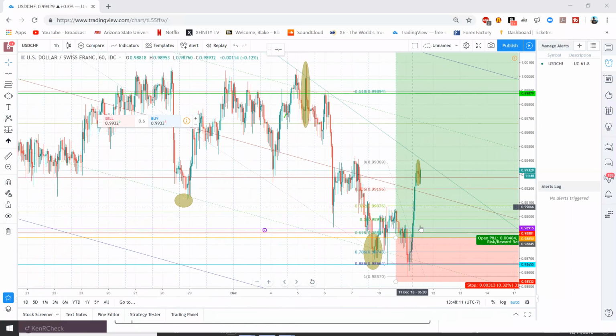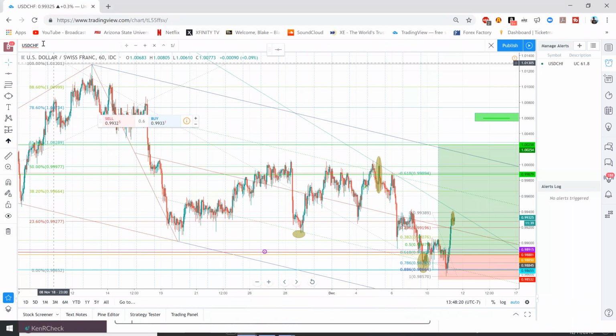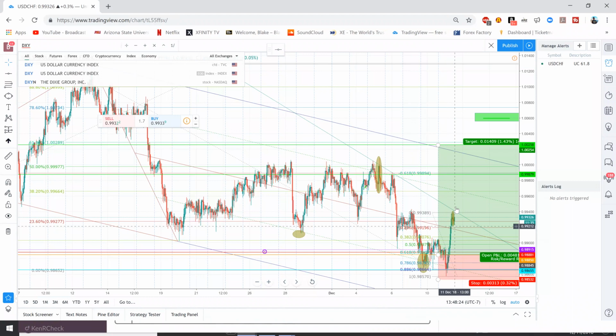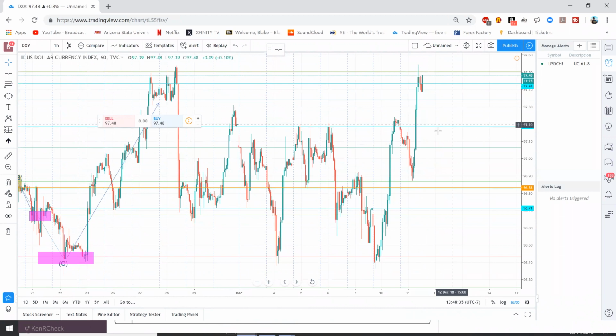So overall, I hope you did take this one. If so, good for you. Let's move on. Let's look at the DXY and see what it did. Based off this, I'm assuming, like I thought, it was going to break up with a first retracement. That looks like to be exactly what it did. Based off that pair, let's see what it actually did. So, yeah, we saw it come down and then went up. That's exactly what we were looking for it to do.